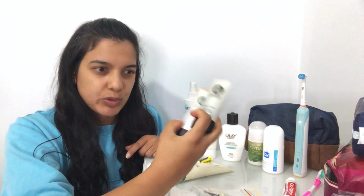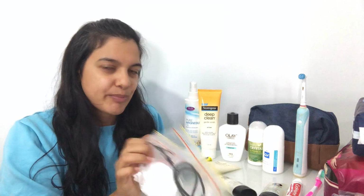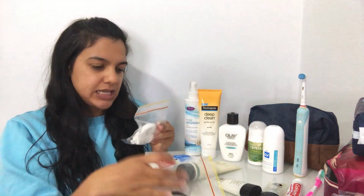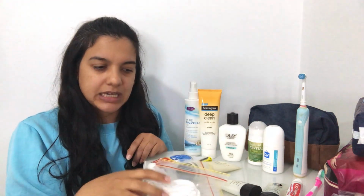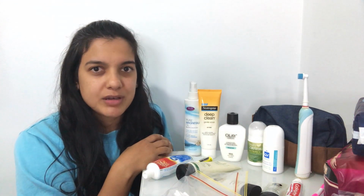I took some travel shampoo and conditioner and body wash, and then I had just some bobby pins and hair ties and some wipes and cotton tips. We don't really use a lot of stuff. I'm not a big makeup person, so I didn't take any makeup or anything like that to leave the hospital.